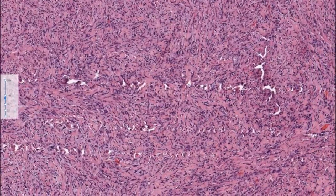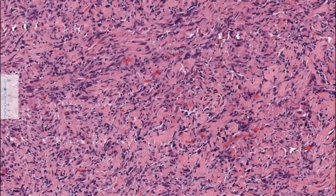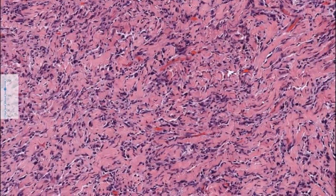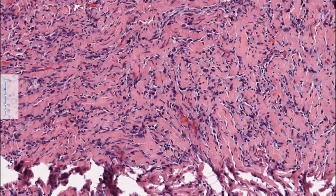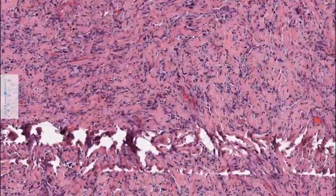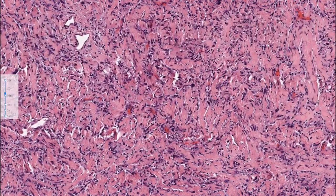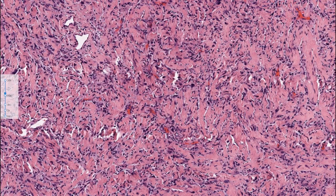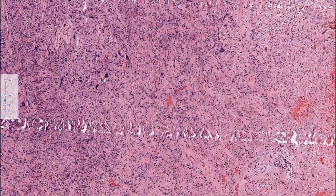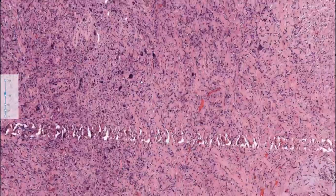Okay, this is a very cellular proliferation. Just to move a little quickly on this one, the patient has a history of NF1. You see here a lot of collagen, and a little bit of increase in cellularity. Still interspersed collagen, so that sometimes is reassuring when you see it in neurofibromas. You also are seeing here a bit of this degenerative type of atypia, which you can also see in neurofibromas.